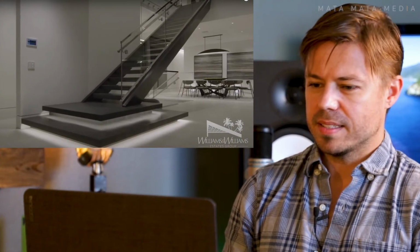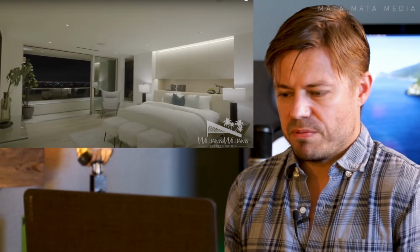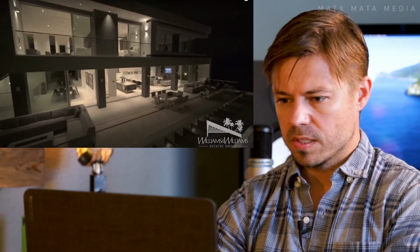Yeah, this house kind of seems cold to me, in an honest opinion. I don't feel like it has as much of a fun, unique vibe as the other property that we've already watched. It's very clean though. Everything is really symmetrical.